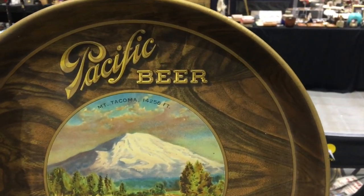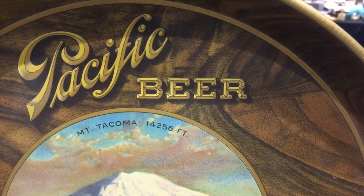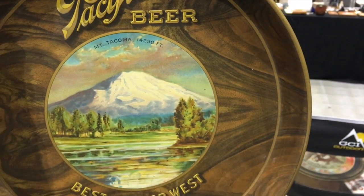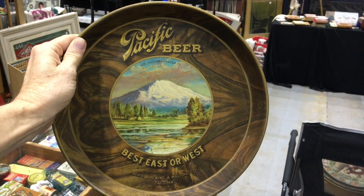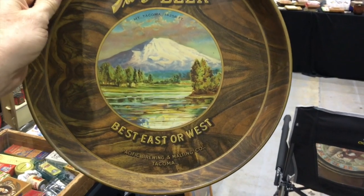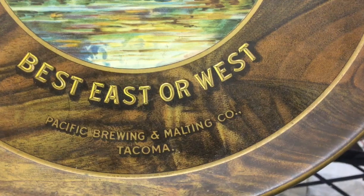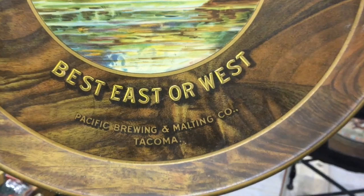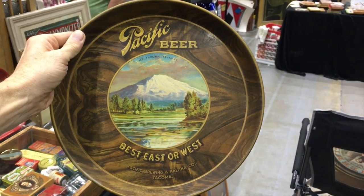So this is for Pacific Beer, and you'll notice that Pacific Beer says Mount Tacoma rather than Mount Rainier. Pacific Beer was brewed in Tacoma, Washington, and Tacoma was what the natives called Mount Rainier before we came along and decided it would be Mount Rainier. This piece is again pre-Prohibition. This is going to date to about 1900.